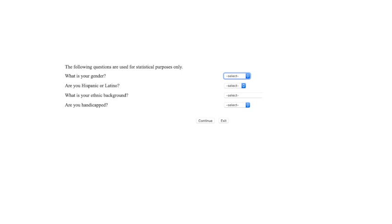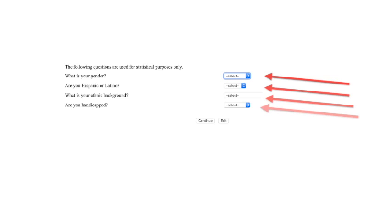Little demographic information on this page. The following questions are used for statistical purposes only. What is your gender? Are you Hispanic or Latino? What is your ethnic background? Are you handicapped? Go ahead and use the pull-down menus, answer these questions, and then click Continue.